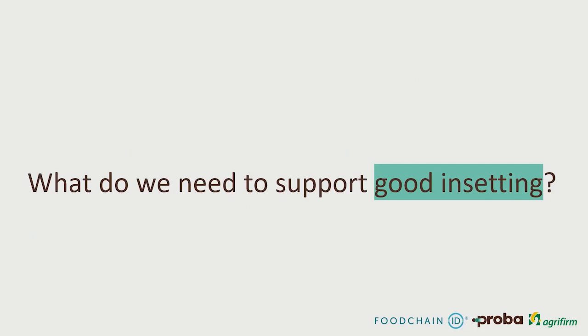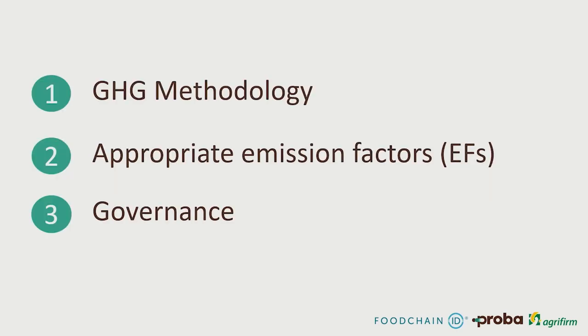So what do we need to support a good insetting scenario? Next slide. We identify three components, though of course there are more specifics. First of all, a greenhouse gas methodology. Secondly, appropriate emission factors in order to quantify the impact. And third, strict governance in order to share the benefits with everybody in the supply chain. Next slide.